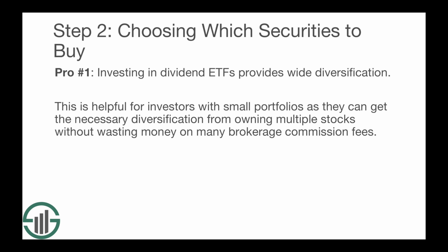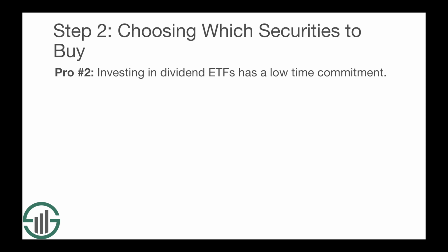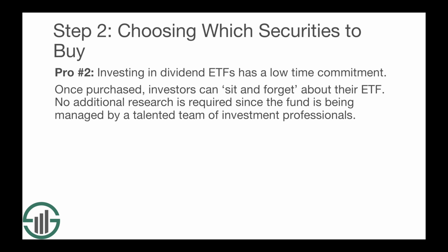This is helpful for investors with small portfolios as they can get the necessary diversification from owning multiple stocks without wasting money on many brokerage commission fees. Pro number 2, investing in dividend ETFs has a low time commitment. Once purchased, investors can sit and forget about their ETF. No additional research is required since the fund is being managed by a talented team of investment professionals.